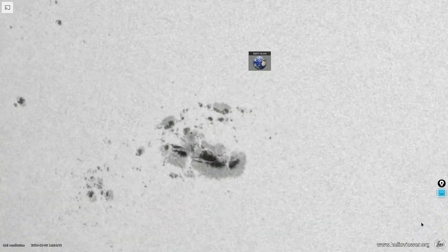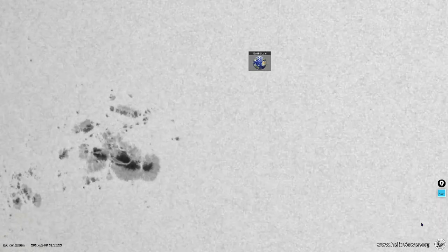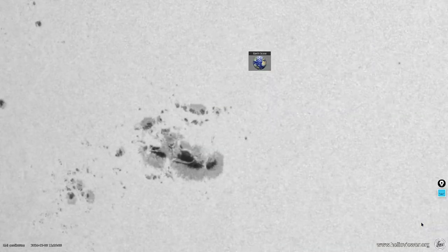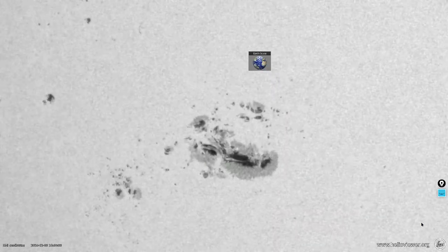So there's an extreme close-up, and you see that plasma bridge there stretching across that dark umbra. That is also characterized by extreme magnetic field differences, and there are other magnetic field extreme differences just behind there.